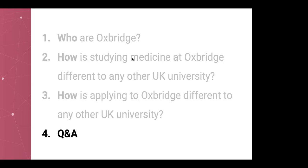Is it okay for me to apply to only UCAT scores and not take the BMAT? Yeah, that's absolutely fine. I don't see any problem with that because there are obviously more universities requiring the UCAT than the BMAT, unless you really have a passion to go to Oxford or Cambridge or Imperial or one of those other universities which require the BMAT.